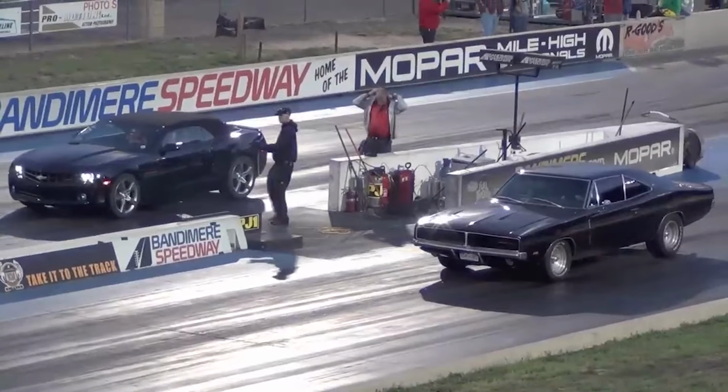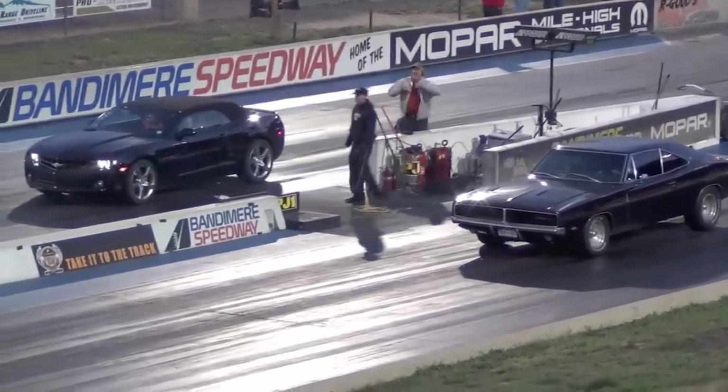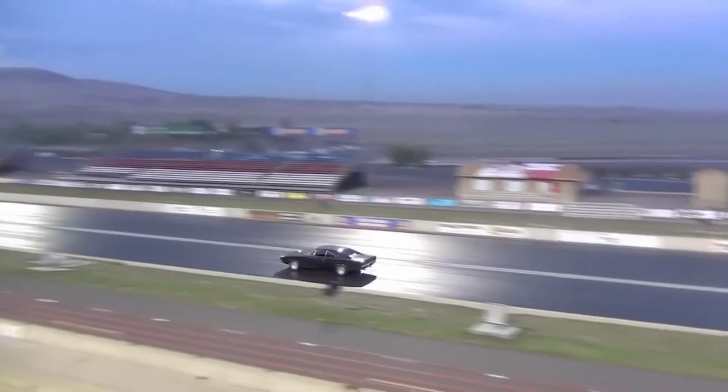It has a 426 Hemi V8 engine that makes 425 horsepower at 5,000 RPM and 490 pound-feet of torque at 4,000 RPM. It's important to note that even though the Max Wedge and Hemi engines have similar power, they are different engines, as their names suggest.